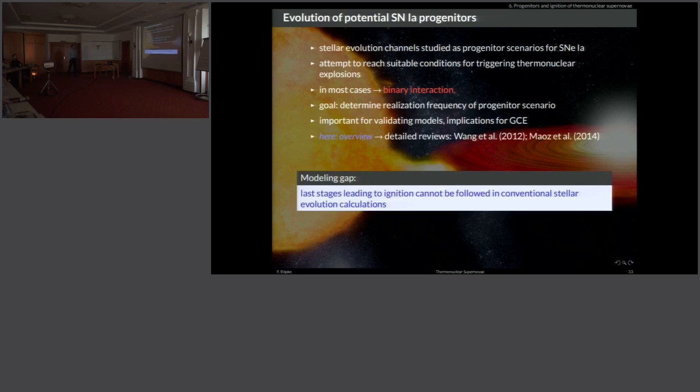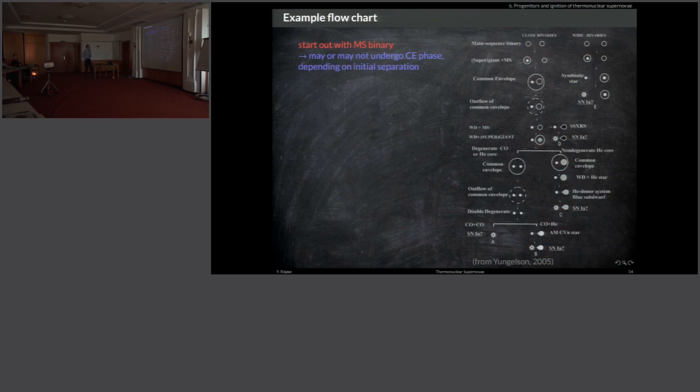But I want to highlight here that there's a modeling gap. The last stages that actually lead to the ignition cannot be followed in conventional stellar evolution calculations. These stellar evolution calculations evolve stellar configurations to a system where one thinks that maybe a thermonuclear supernova sets off here, but this is of course not part of the evolution calculation itself and not a consistent prediction.